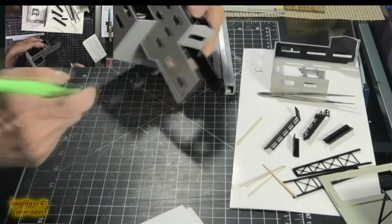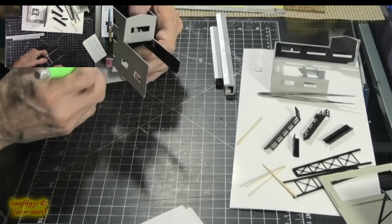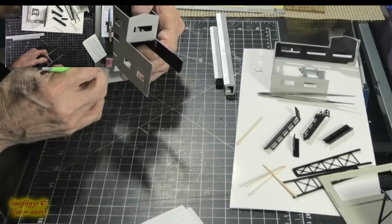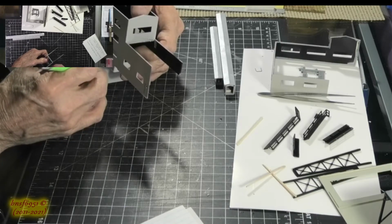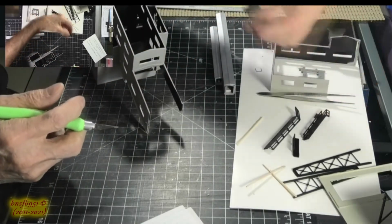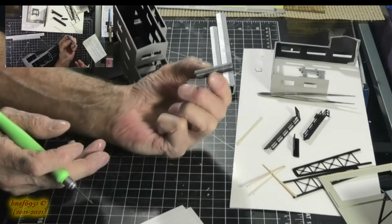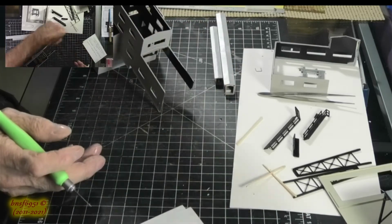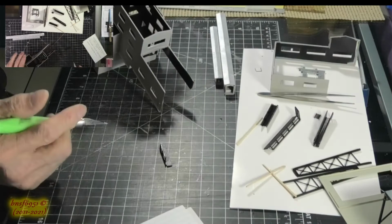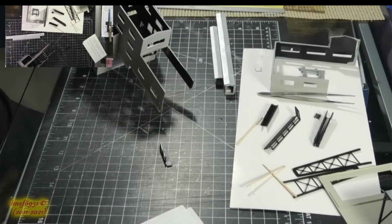All right, that's one of them. And then we'll go ahead and do this guy. Now I'm just taking a couple of layers of the paint off just so it has something to adhere to. And I did not paint the bottoms of these, only because you're probably never going to see the bottoms anyhow. So, I believe this one is the corner. And I have not dull coated any of these yet.